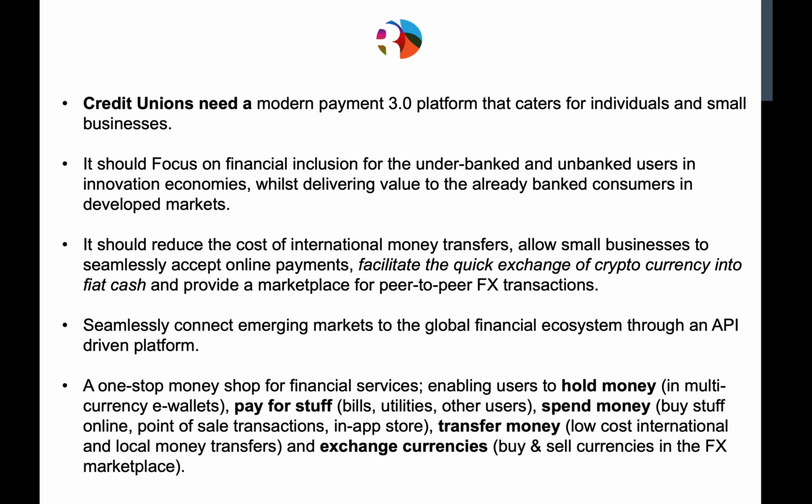First, your banking application should focus on financial inclusion for the underbanked and unbanked users, right? It should include all of the features I've spoken about, international money transfers, but most importantly, you should consider creating a segment for business customers. So I would suggest that your banking application should have the individual personal users and the business users. I think that your banking application should connect to the global markets through APIs.